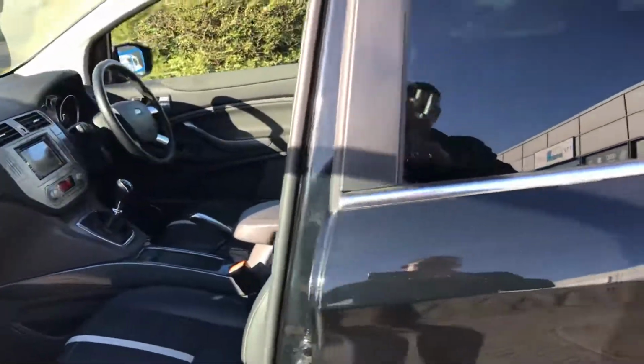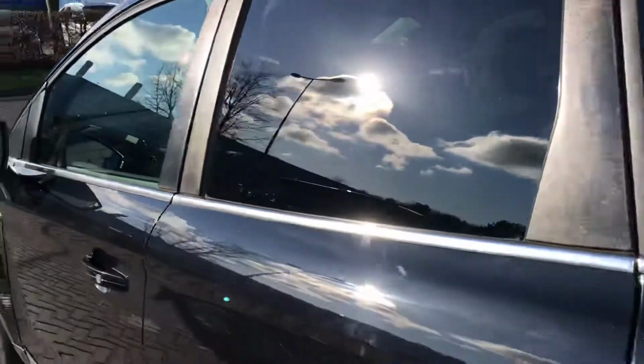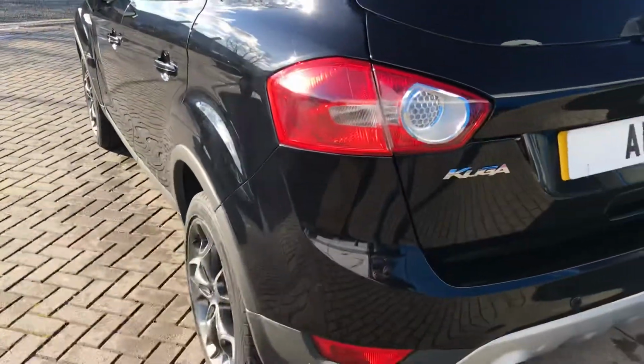So let's have another look around the rest of it. So you've got privacy glass, which is ideal for the kids in the summer. Stop getting sunburn.